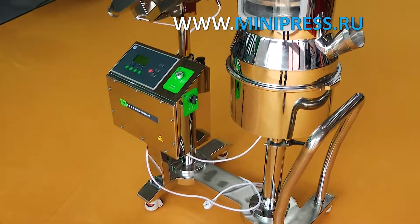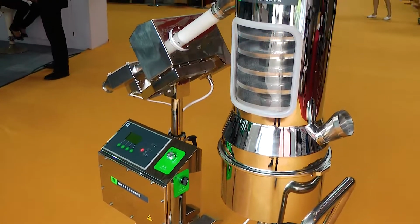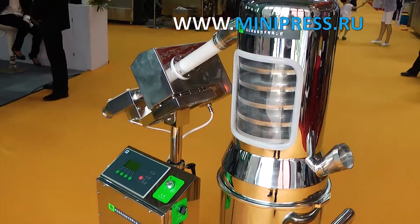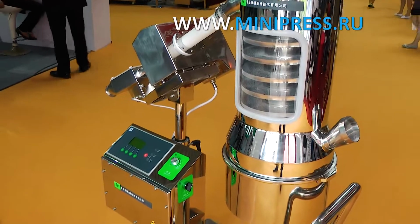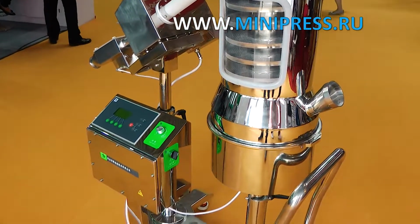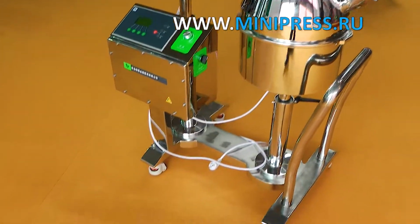I work as the chief technologist at a pharmaceutical plant in Khabarovsk. 6 months ago, the management of our company made it a part of the production development plan to launch a new product, medicine for colds and flu in pills. To organize the process, it was necessary to purchase equipment and obtain documents for product certification.